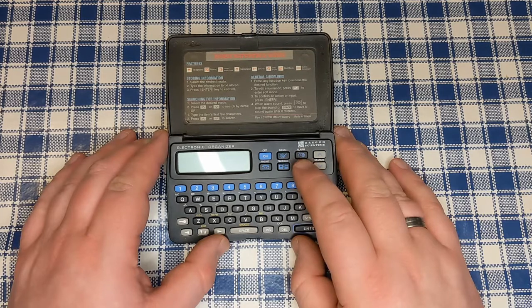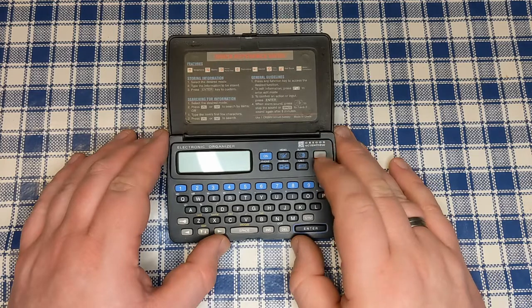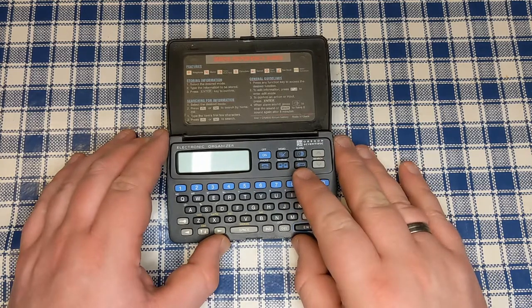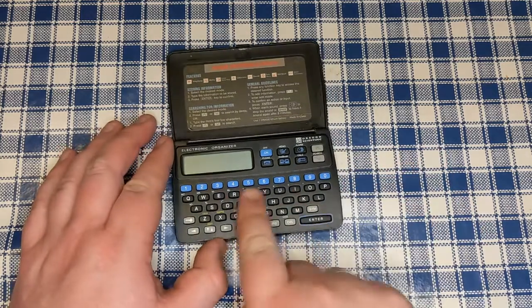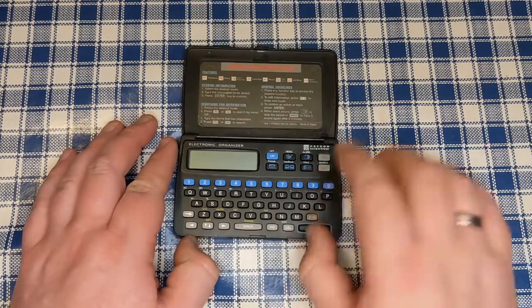And this also had a worldwide clock. You could cycle through the different time zones here and it'd tell you what time it was at various cities around the world. And of course it had a basic calculator as well. A number of other functions, I think you can see, which we'll get into later on.